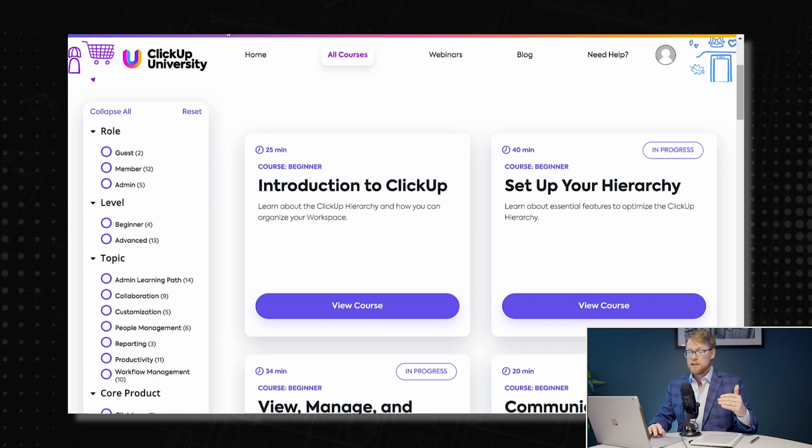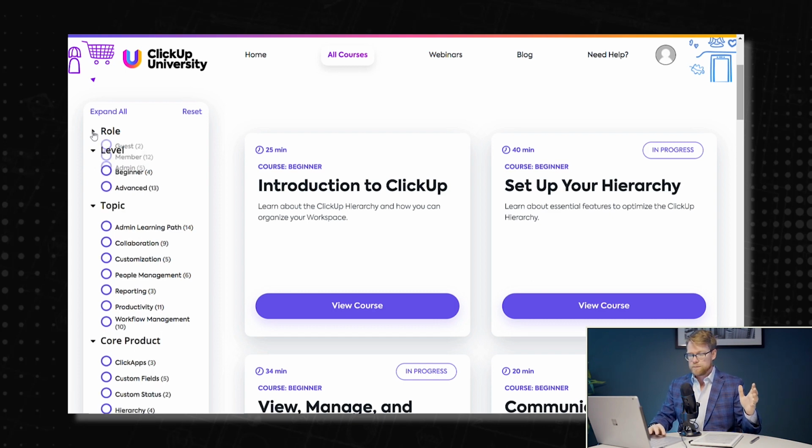So they've organized by role within the product, which I think is pretty smart. And really they have guests, members, and admins, varying levels of permissions. And so we can filter by role. That's super smart. If we think about experience level, that's what level means. They have beginner, like fresh out the oven, ready to go, beginner training. And then they have more advanced topics, customizations, integrations, things like that. And then like all good training programs, I can search by topic.